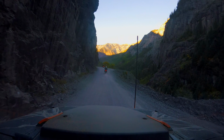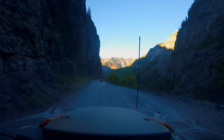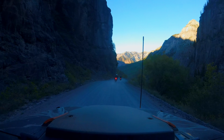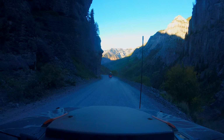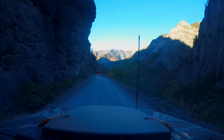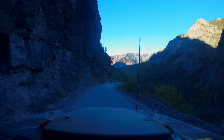So yeah, it's a great time, amazing scenery, and I can highly recommend September. It's a great time of year to go. We did it 2 years ago in late June, and it was still closed due to snowpack. So we could only go up to the top of that Tommy Boy mining town area where the porta potties were, and that was it.